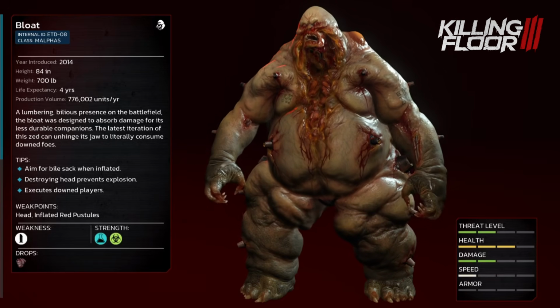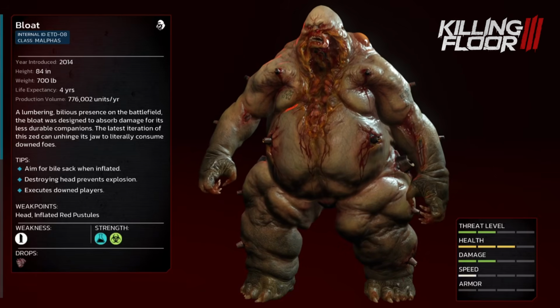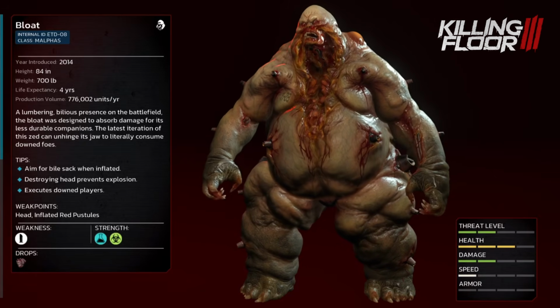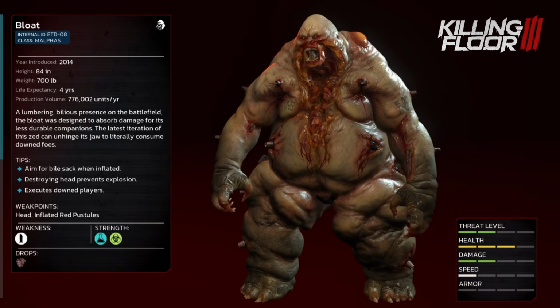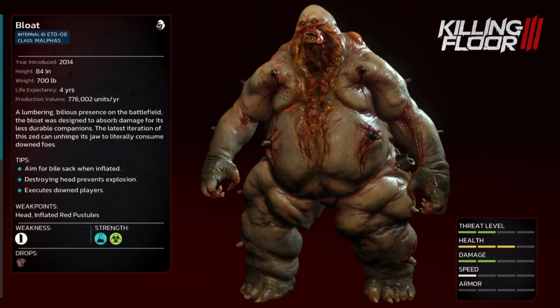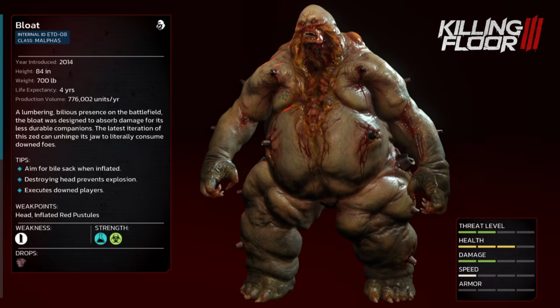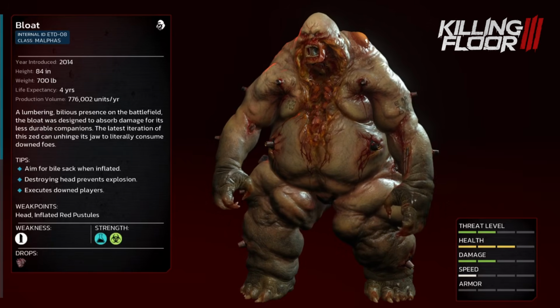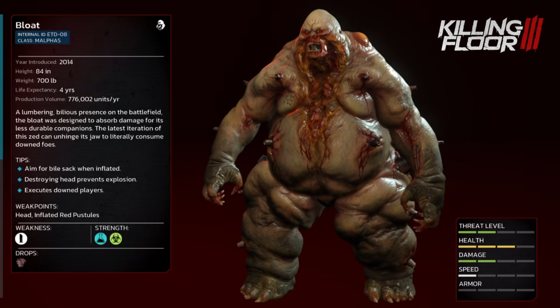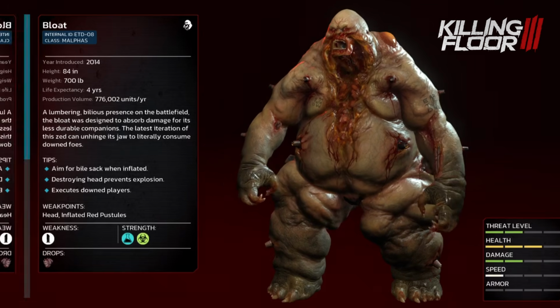Taking one down requires precision, not just spray and pray. If it's inflated, target the bile sac immediately. Most importantly, you must take the head off. It's the only way to prevent a toxic explosion upon its death. Watch for the red pustules, keep your distance, and don't let it get close enough to finish off a teammate. Heavily armored, highly corrosive, and hungry for more. Don't let the size fool you into thinking it's an easy target.